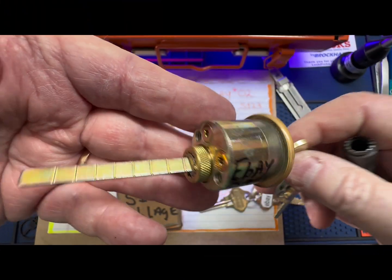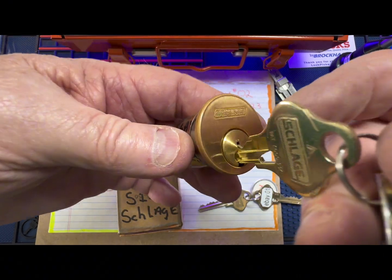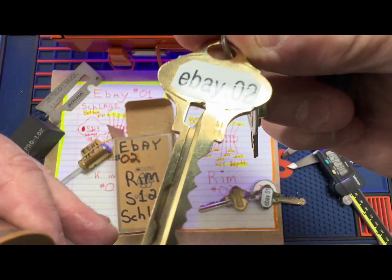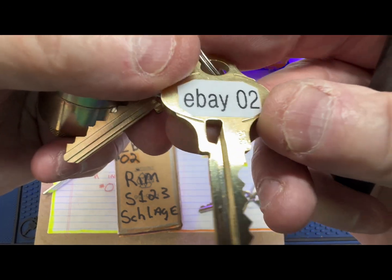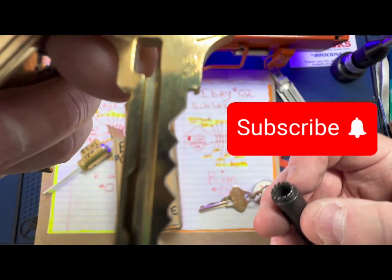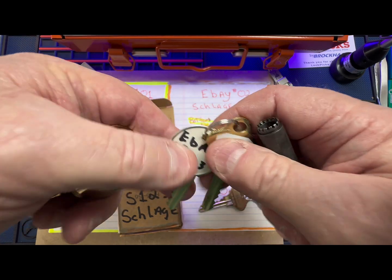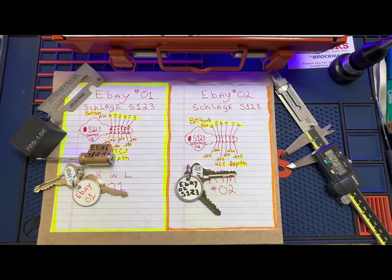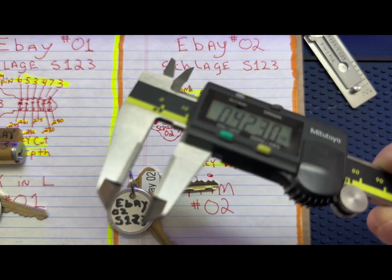We've got a rim cylinder. It's already keyed up from eBay. There's the 2 keys. They look brand new to me. They're S123s. See the designation S123? It's right there, right by the shoulder. Nice stuff. It's factory original. All the depth cuts are correct.